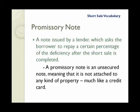These are all unsecured notes, kind of like a credit card debt, where they're asking the homeowner to repay a certain amount. Generally, it's usually not the full deficiency balance, but it's generally a part of it. And obviously later on in the course we discuss some ways to get rid of that, and hopefully in the future those will disappear altogether. And in some states they can't have those. It's illegal to have those in some states.